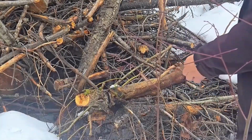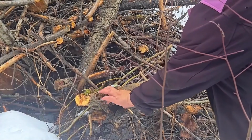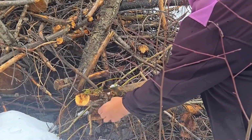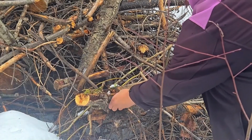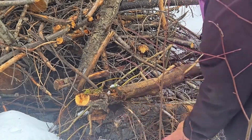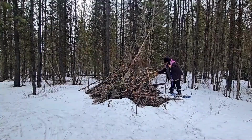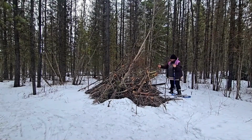When brush piles are decomposing, they're not only enriching the soil, it's helping with the fluorocarbons in the air, creating better air quality. So the next time you want to improve the wildlife and the vegetation drawn to your property, invest in a brush pile.